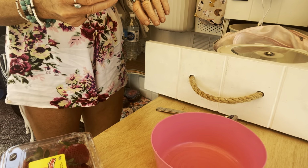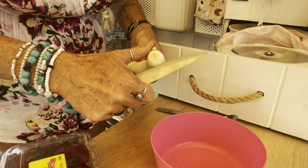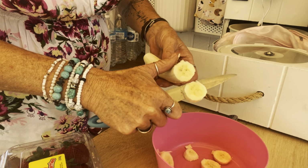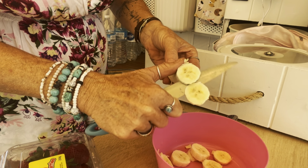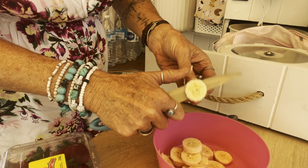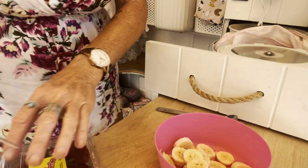It's just after 11, so I try not to eat before kind of 11 or 12 in the day. Sometimes I'll even wait till about 1. So that fasting is really good.